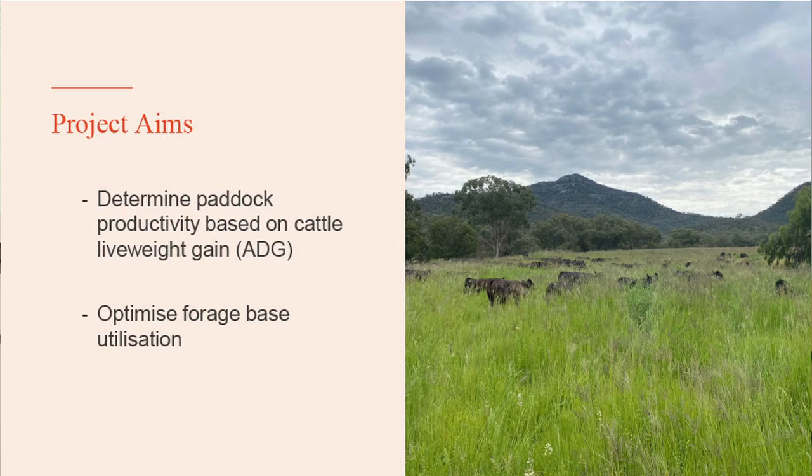The focus of this project is really looking at paddock productivity or pasture productivity or forage productivity from an animal live weight gain perspective, because we have lots of great pasture modelling tools out there, and what we know is that we can collect a lot of information on pastures around their nutritional value, their biomass, but it doesn't always translate into how the animal performs. And in a beef production sense, that's what we get paid on.